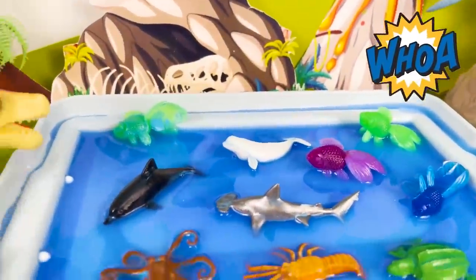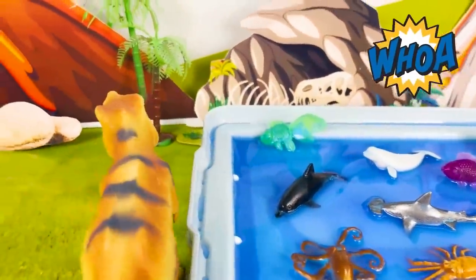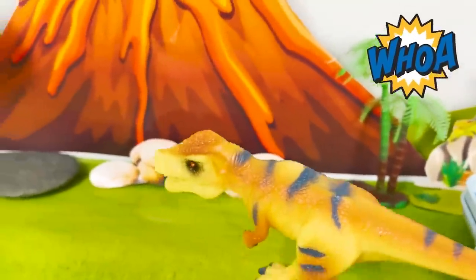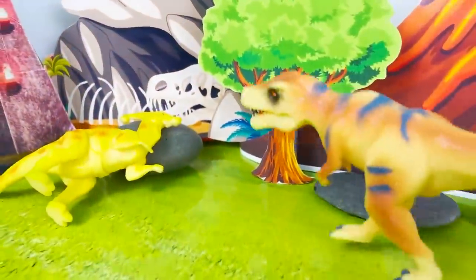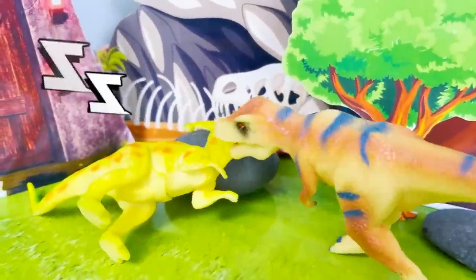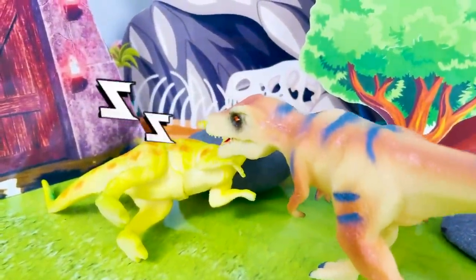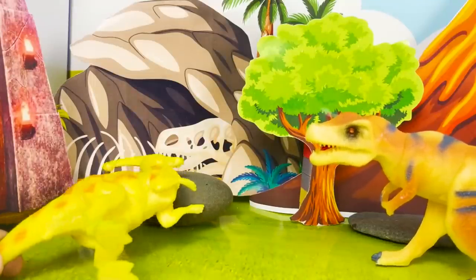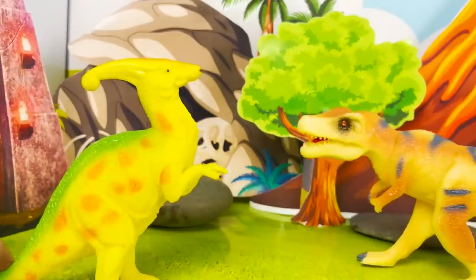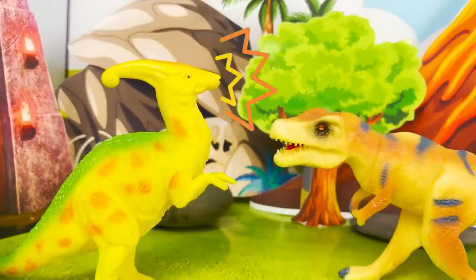There's a lot of fish here. My friend, Parasaurolophus, wake up. There are a lot of fish in the lake. Come on, let's go eat some. Hey, what happened?